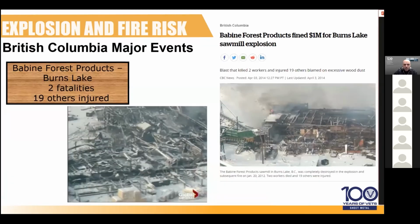So the next slide will show you a bit of an unfortunate incident that happened with our neighbor in British Columbia back in 2012. It was January 20, so just imagine yesterday. It's been 10 years already. At the Babine Forest Products sawmill in Burns Lake, there was an explosion. The explosion essentially took off the walls of the building, killed 2 people and injured 19 others.